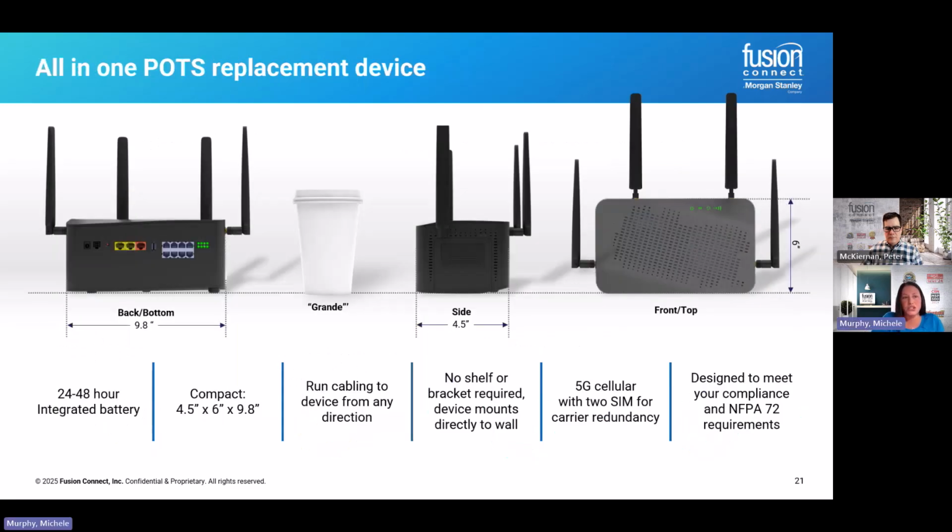This is just our data spec sheet for the device that we're utilizing. It gives you some specs on the size, width and height of the actual equipment that we're using. Just for comparison, there's also a coffee cup here so you can compare the size of our equipment. It's a fairly compact piece of equipment. It also, as mentioned previously, has that 24 to 48 hour integrated battery. So that's going to be huge.